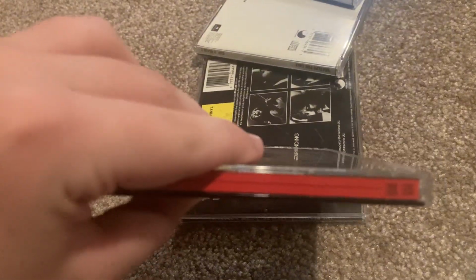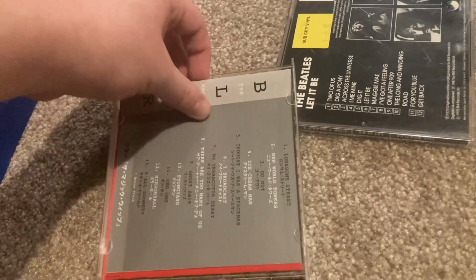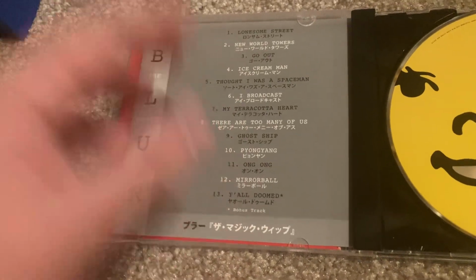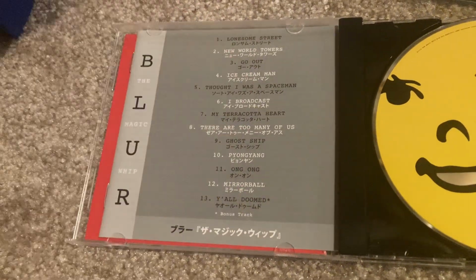Why is it Japanese on the spine? It's fine on the cover, but why not on the spine? And why is the back just this and not the track list? You have to go out of your way to open up the case and get this other insert for the track list. Now, this is how it should have been on everything. It should have had the English and the Japanese. I don't know why they couldn't do that.